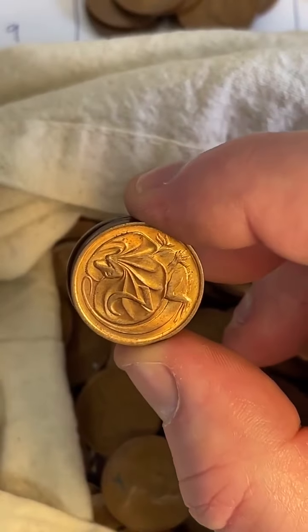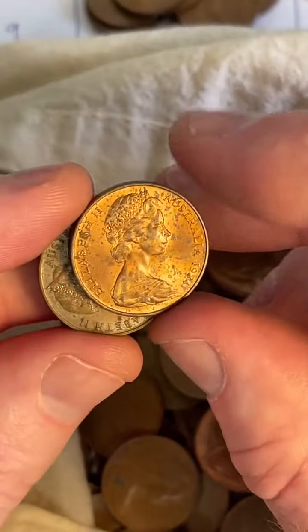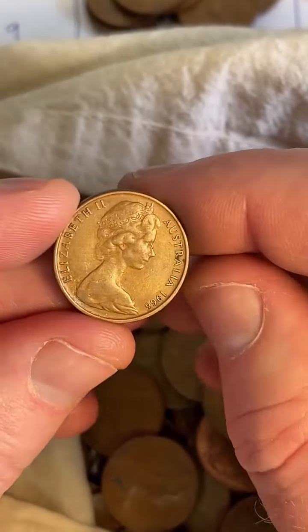Which coins do you generally make the most money on? Oh, I don't really know. I haven't really been focused on selling as much lately. Yeah, I haven't needed to, so I'm more just holding on to coins, really.